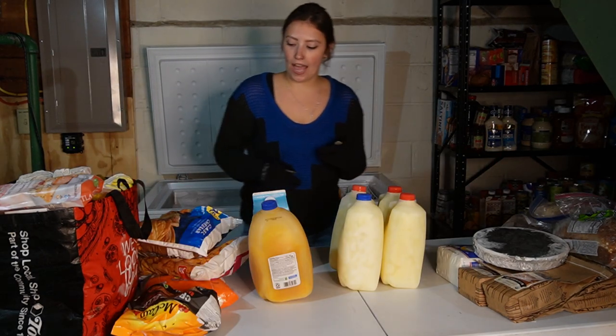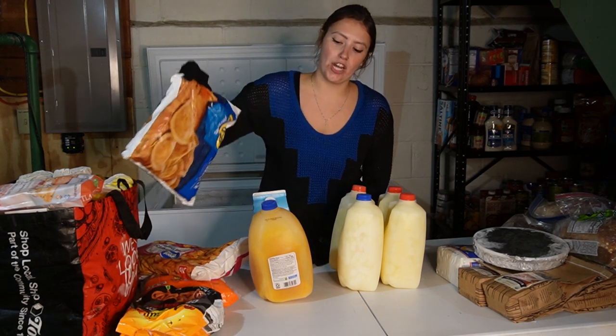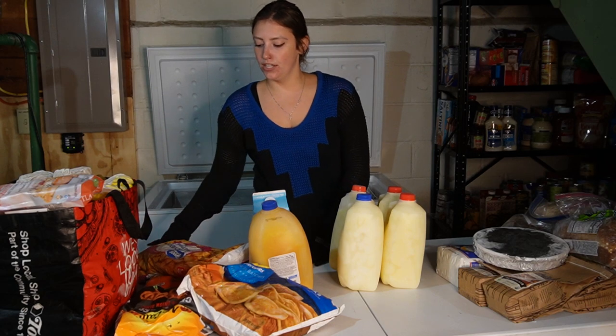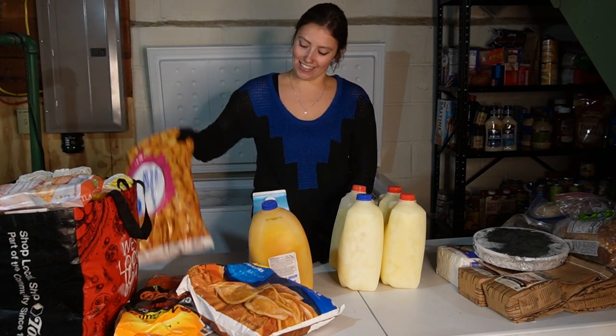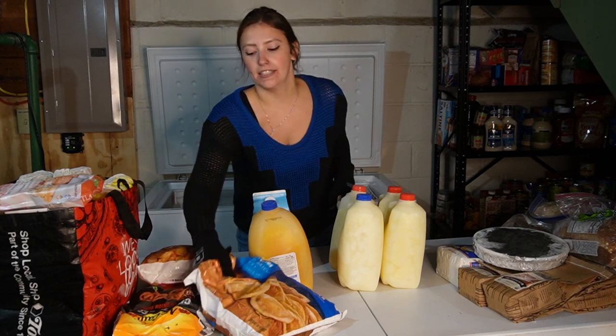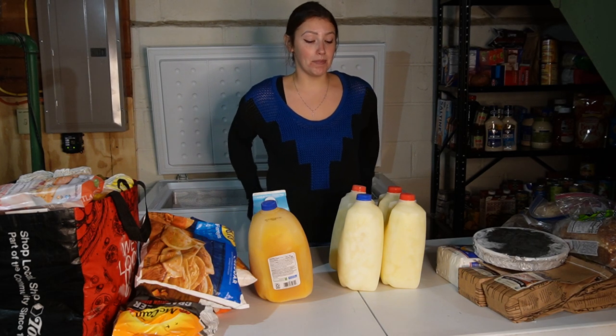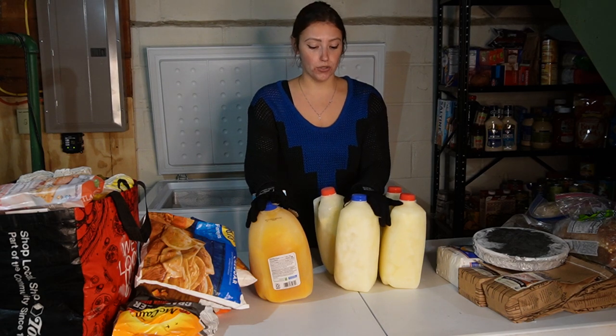Next up, we do have some store-bought items. I have some onion rings, some cheddar pierogies, a big, huge bag of tater tots. Some dinner rolls, you know, just some basic store-bought things that I probably got on sale and just wanted to have them. Two other items that I really like keeping in my freezer are milk and orange juice.